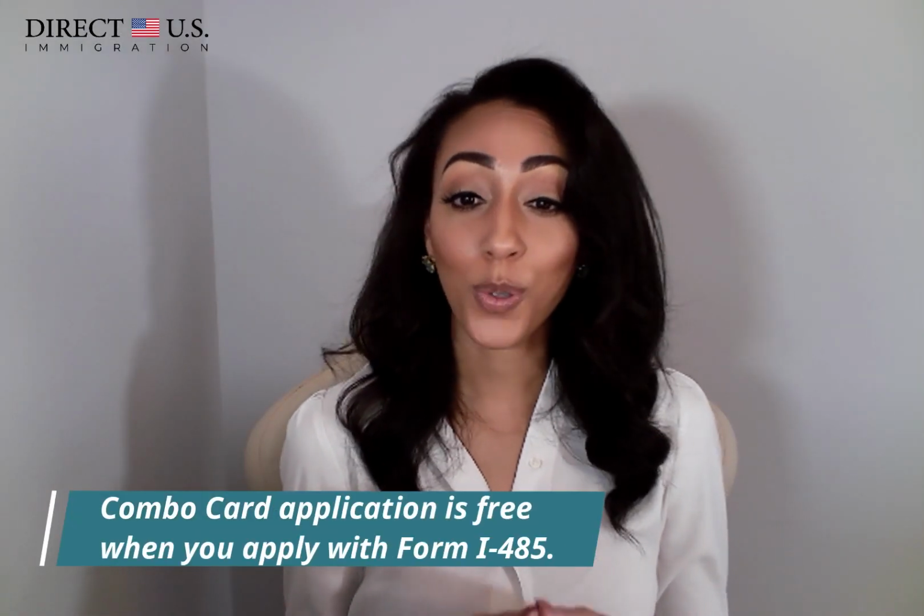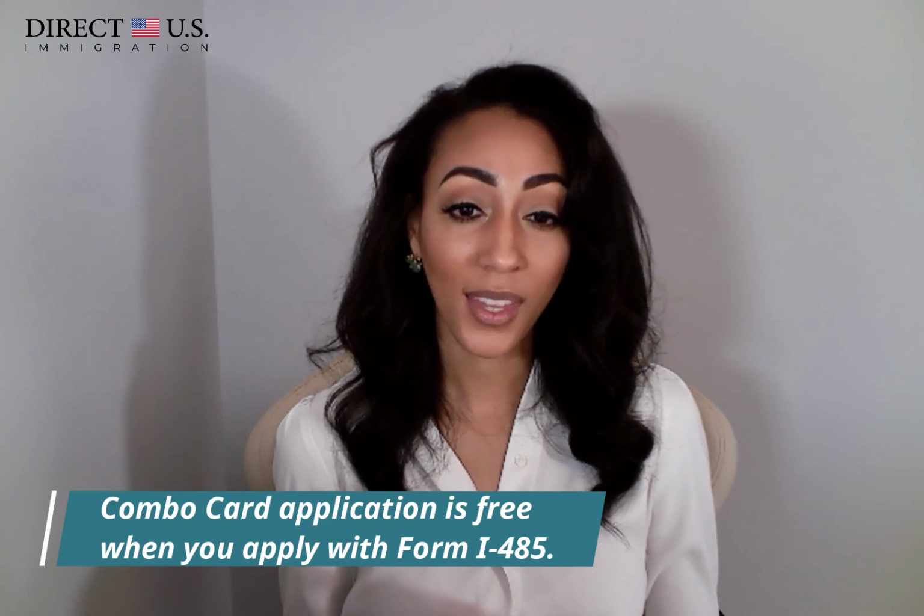Number 3, the combo card application is free when you apply with Form I-485. The combo card combines an employment authorization document with the advance parole permission to travel and return to the U.S. without abandoning your green card application. One of the biggest benefits is that you don't have to submit each application separately and pay 2 separate government fees. Depending on how the government is prioritizing the processing of cases, you will either receive one card, called the combo card, or potentially they could process them separately and send you 2 separate cards.